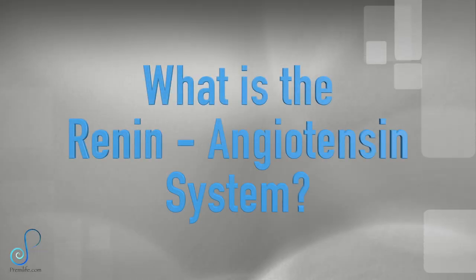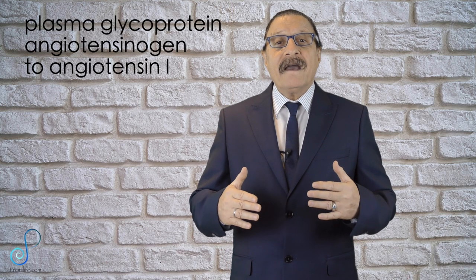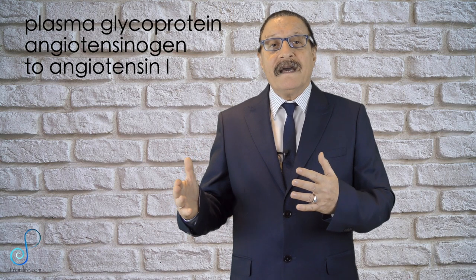What is the renin-angiotensin system? The renin-angiotensin system is a hormone system that specializes in regulating fluid balance and blood pressure. Renin is an enzyme synthesized, stored, and secreted by the kidney cells. It has a role in regulating blood pressure by catalyzing the conversion of the plasma glycoprotein angiotensinogen to angiotensin 1. This in turn is converted to angiotensin 2 by an enzyme present in relatively increased concentrations in the lung.